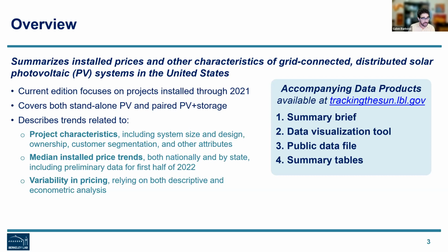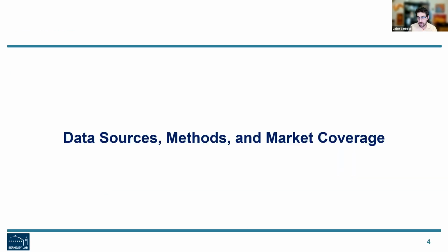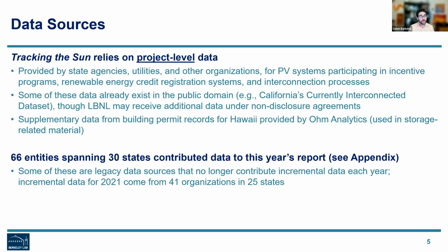So with that, let me get started. First, I want to just talk a little bit about the underlying data and some of the basic methods that we use in assembling this data. So as I mentioned, Tracking the Sun relies on project level data for individual PV systems installed in the US. That data come from a variety of different sources, state agencies, utilities, and other organizations that administer PV incentive programs, REC registration processes, and interconnection processes.